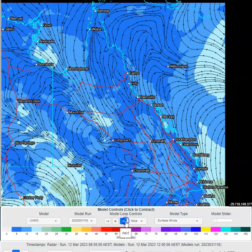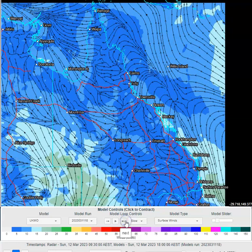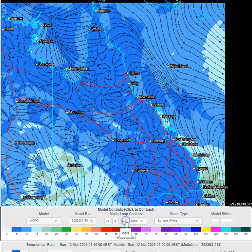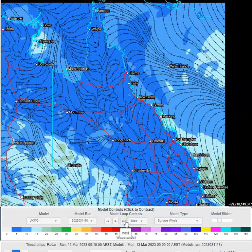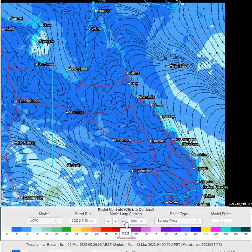Surface winds across the state today, very light winds if you're a boatie. Just be aware there is a sea breeze, and that sea breeze could kick up a bit this afternoon. Just be aware also in southeast Queensland that northerly's packing a bit of a punch as soon as you get it a little bit offshore off Moreton Bay. Once you get out off Moreton Bay, that northwesterly and northerly could be quite fresh.